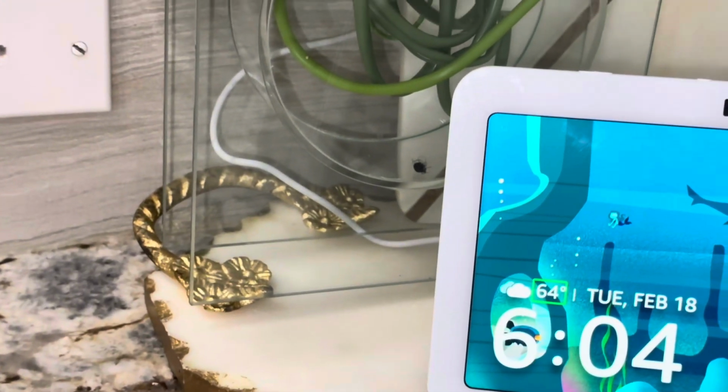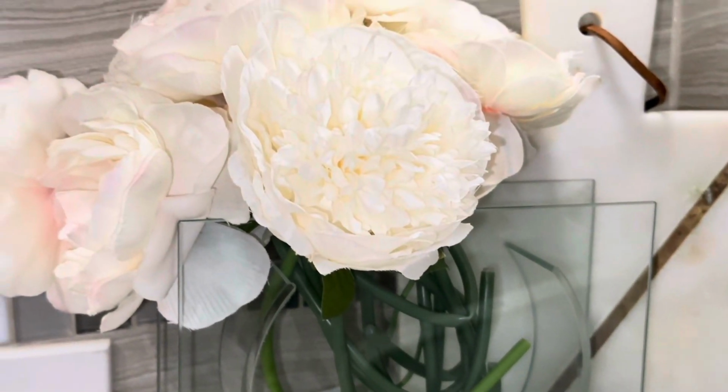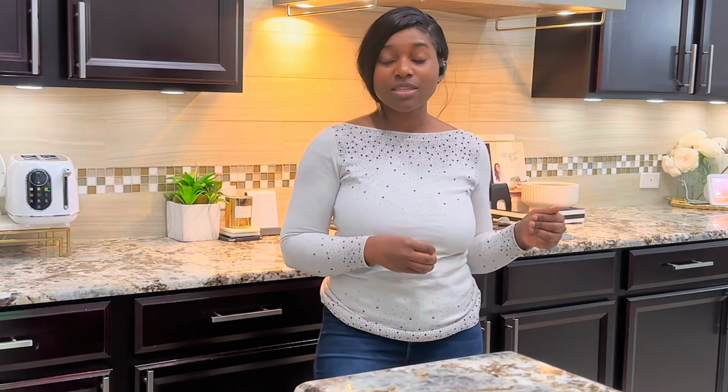Again, because the trays contain our mess, it contains our decor, it keeps the space very organized and cohesive. So let me know if this space is that one that you would love to have in your kitchen. If not, let me know which of them is your favorite as we get ready to go to the next decorative space in the kitchen.